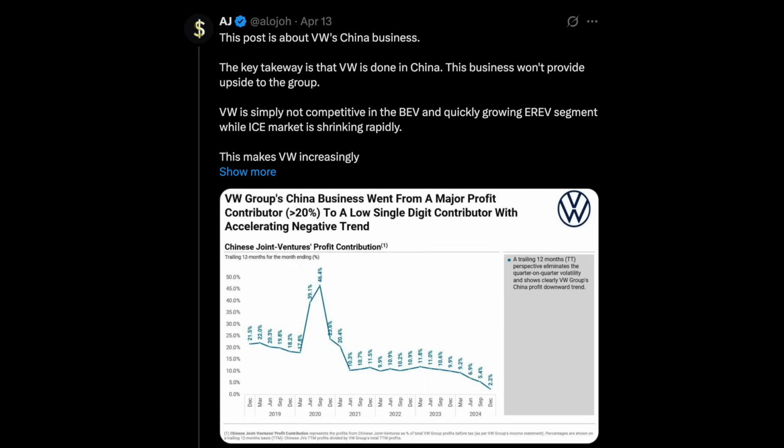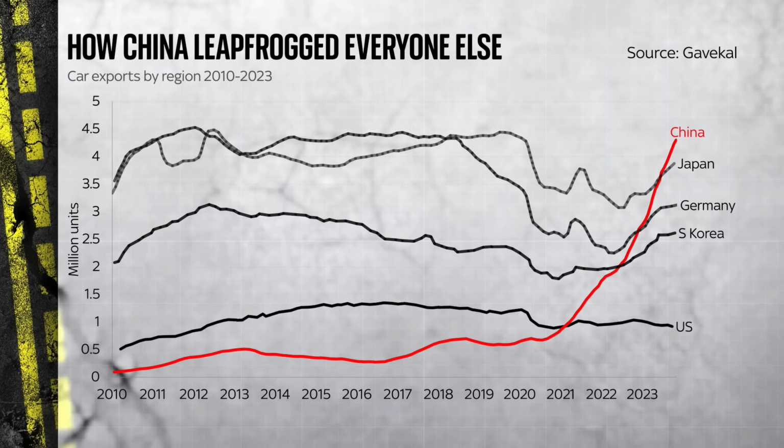Volkswagen is simply not competitive in the BEV and quickly growing REV segment, so hybrids, while the ICE market is shrinking rapidly. This makes Volkswagen increasingly vulnerable to weakness in other geographies, and that is what the Chinese are coming for, right? They have become the biggest car exporter in the world. Volkswagen Group's China business went from a cash cow to a non-needle mover.